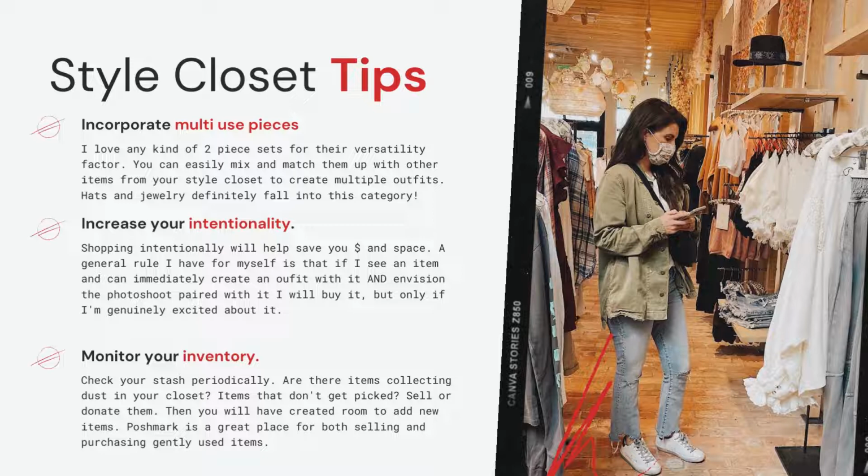Check your stash periodically. Are there items collecting dust in your closet, items that don't get picked? Sell or donate them. Then you'll have created room to add new items. Poshmark is a great place for both selling and purchasing gently used items.